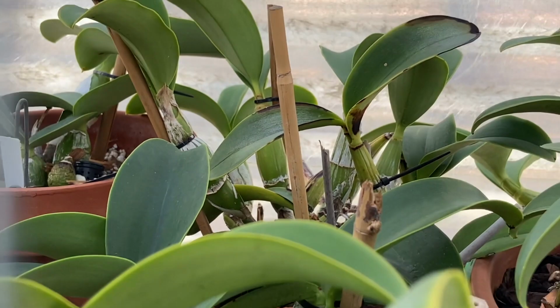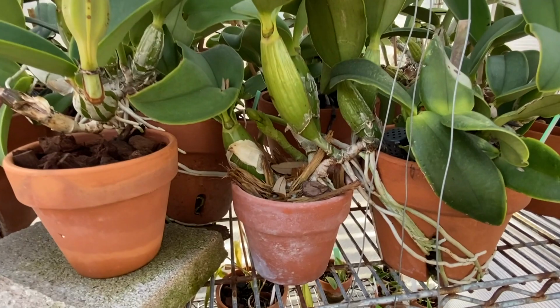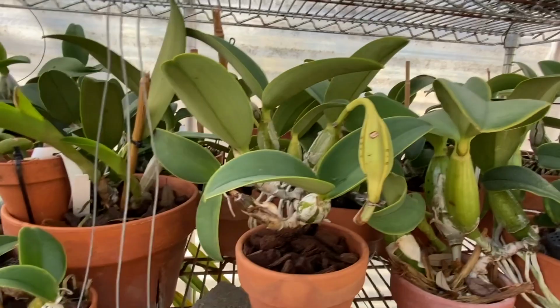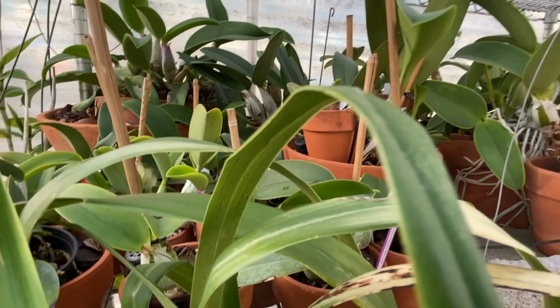So, as I said, this is strangely early. I mean, I don't normally see this advanced growth until about March on my nobiliors for blooming. So it's really an unusual year. My nobiliors are blooming when walkerianas are typically blooming, and my walkerianas are not blooming. So, you know, I don't really understand what's going on.